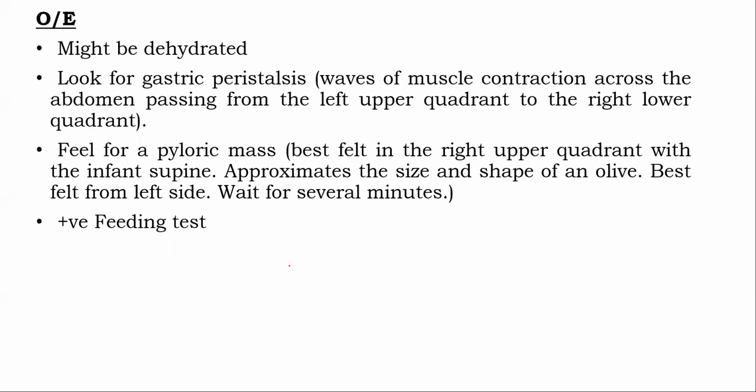On physical examination, the child can get dehydrated because of the frequent vomiting. You might also be able to find visible gastric peristalsis. You can also feel for a pyloric mass. So when you ask for the inspection and palpation, you might be able to get this finding. So visible gastric peristalsis, then feeling a pyloric mass, which is best felt in the right upper quadrant. And they say it's an olive-shaped mass.